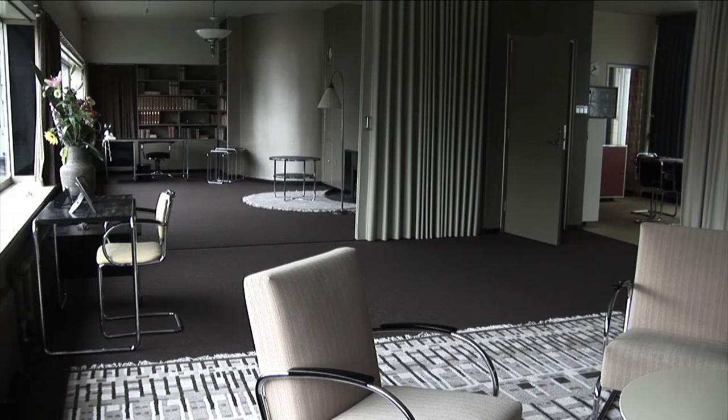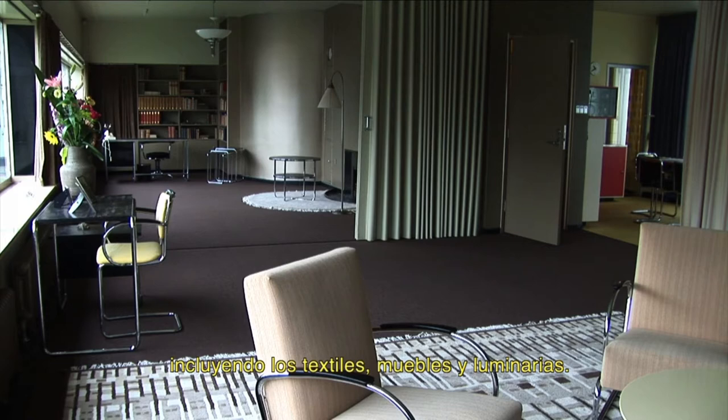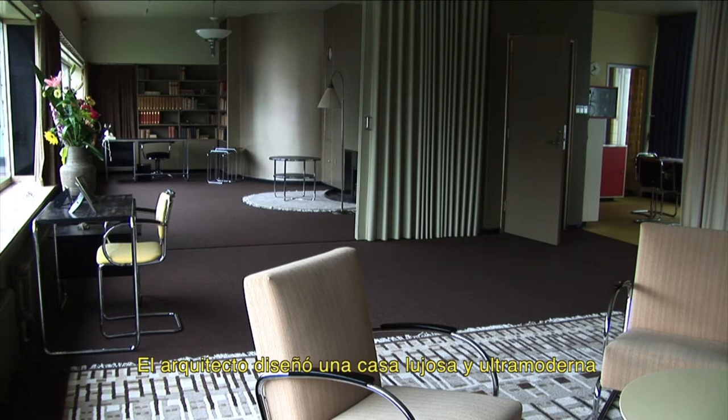Huis Sonneveld was completed in 1933, and what you see here is a careful reconstruction of what it looked like then, including the soft furnishings, furniture and fixtures. It's one of the best surviving examples of the architectural style known as Nieuwe Bouwen, or Dutch functionalism. The architect was Leen van der Vlugt, of the firm Brinkman and van der Vlugt. He created an ultra-modern, luxurious home made precisely to the owner's specifications.